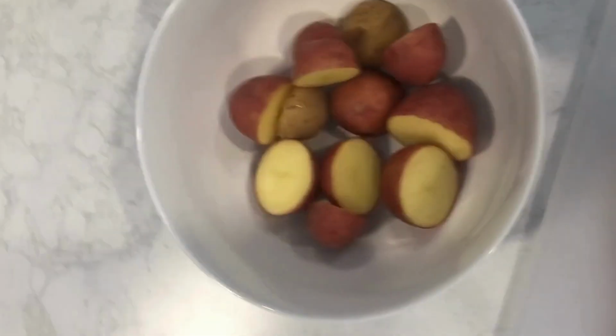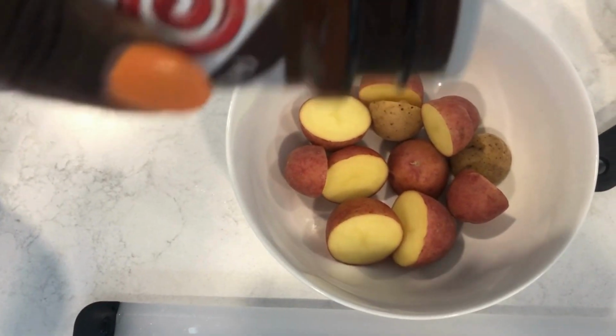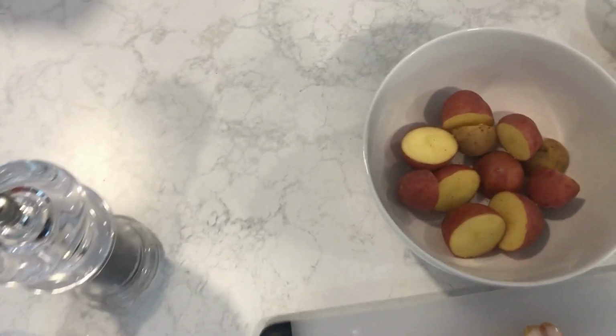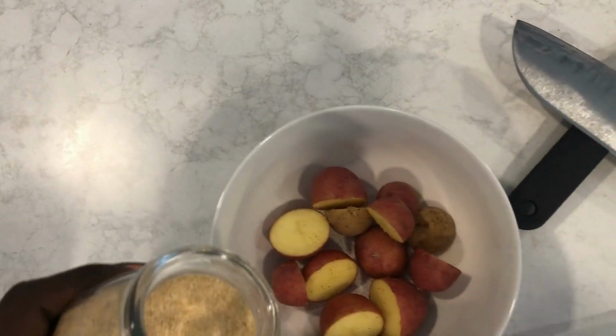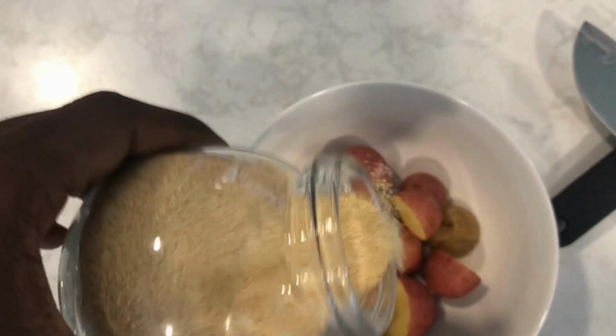I make these potatoes in the microwave, and I just add some seasoned salt. Boom, boom, boom. I don't even know what this is. My mom packed this seasoning away. Ooh. Oh, I think this is onion powder. Or I think it's onion powder.